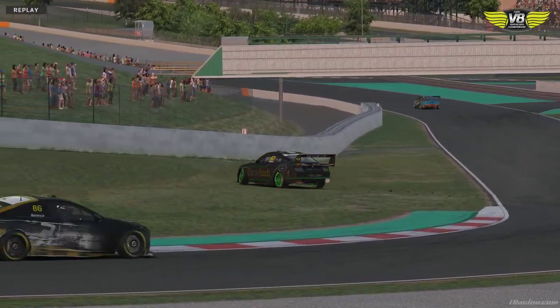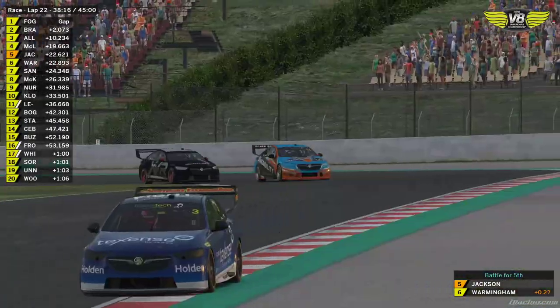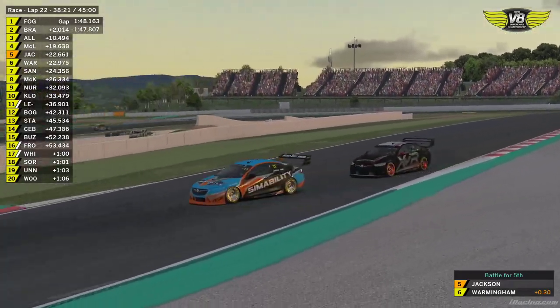Peter Bingham in the 667 car. Apologies. With a little bit of an excursion. Turn 5. Seen a few issues at turn 5. Very tricky corner, that.